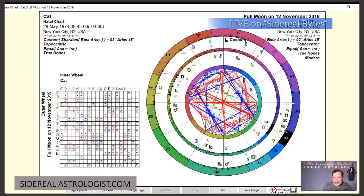But yeah, we can see here full moon in Aries coming into the 10th house. Uranus in Aries, 10th house. Ruler of Aries is Mars. Mars is here in the 4th house. Mercury transiting, Mercury retrograde, Sun 4th house.